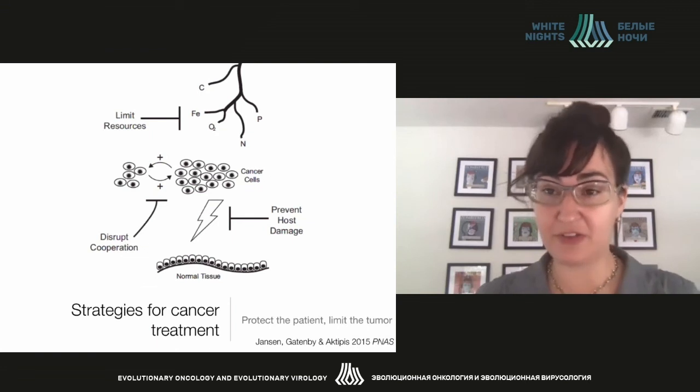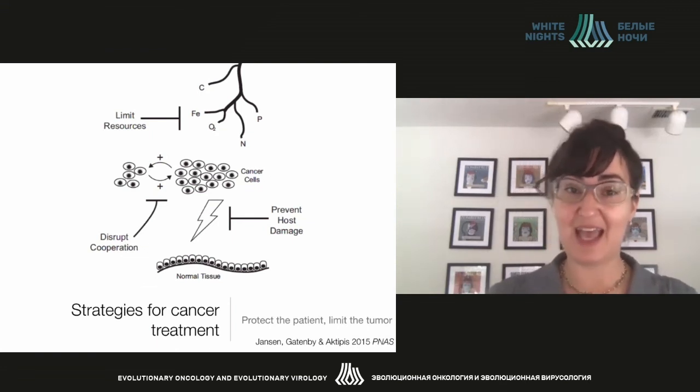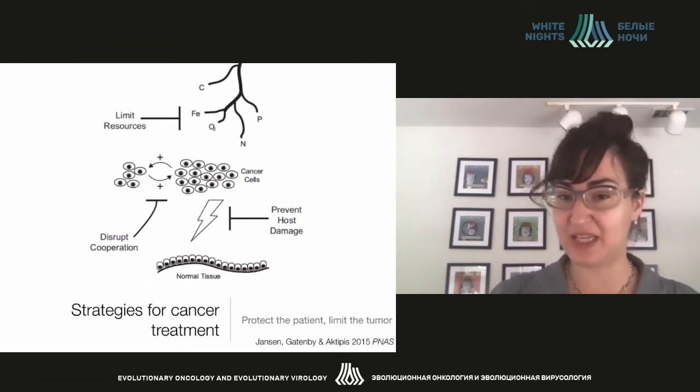we took a look at all the strategies that were used in infectious disease control from an evolutionary perspective and then applied them to cancer. And this is really a summary of it.